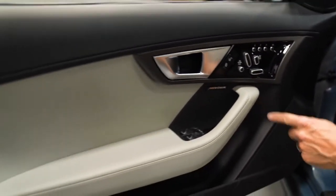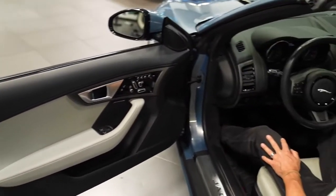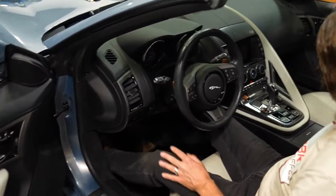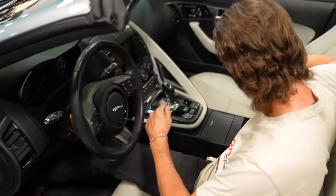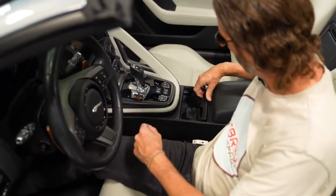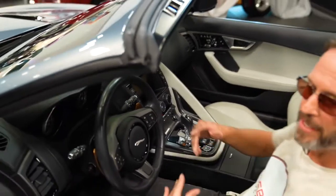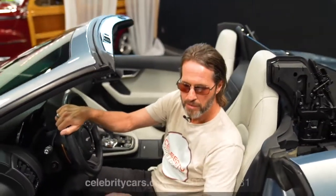Speaker system says Meridian on it. I believe all the windows work and do all the things that they're supposed to do. And the center console looks good. The cup holders look good. All these buttons look great. Got nothing else to say. This is a really nice used car.